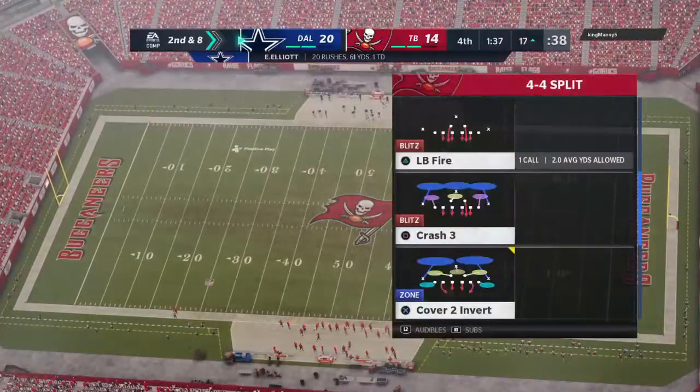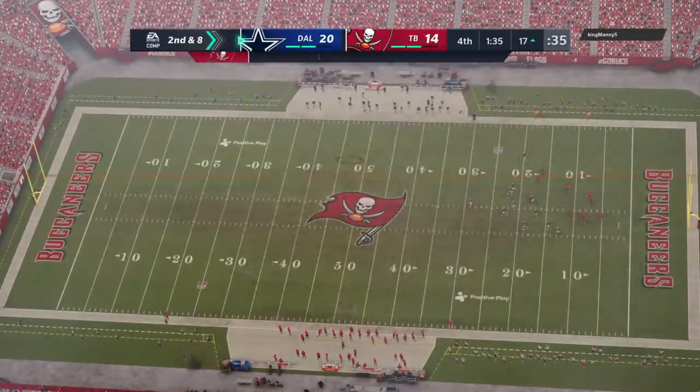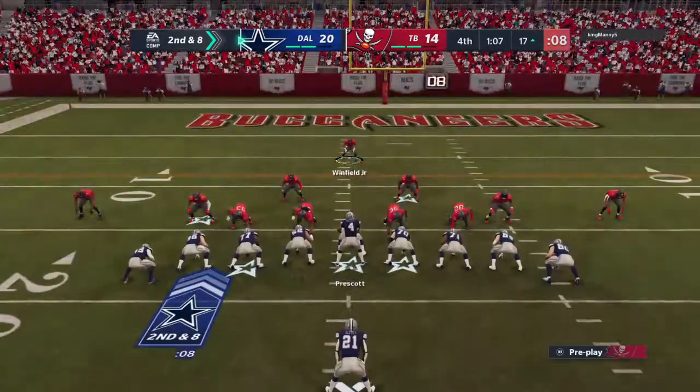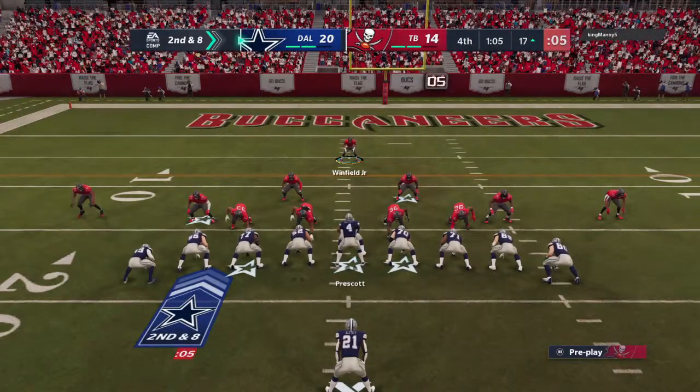Ezekiel Elliott, the Cowboys. 2 yards on the carry there. It'll be 2nd down. If nothing else, they've already taken a couple minutes off the clock here as they come up 2nd down. The 17-yard line.